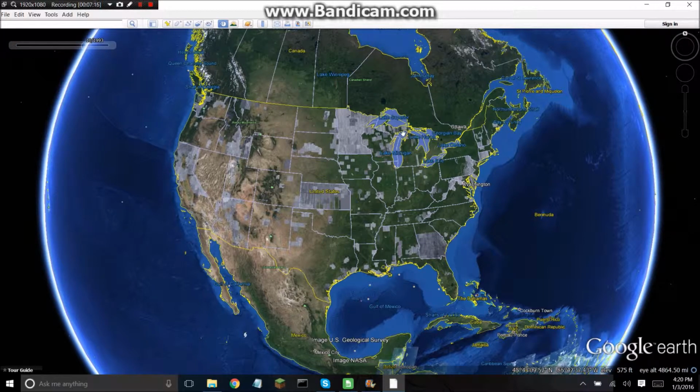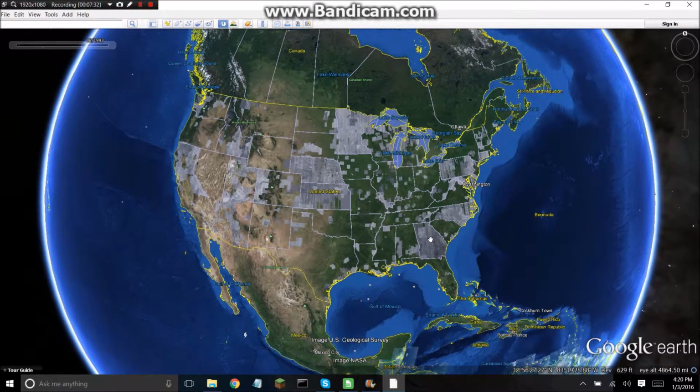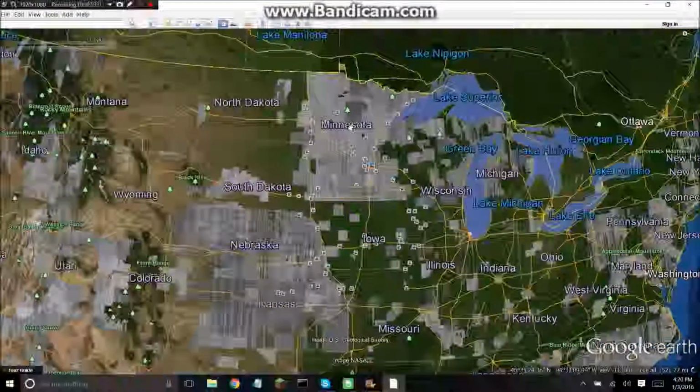Is that a lake? Or what is that? I forget. Oh no, that's Michigan. Oh, there's Lake Superior, Michigan, Huron, Erie, Ontario. I'm not sure. So Minnesota is fully imaged, which is pretty cool. Louisiana, maybe? I'm not sure.